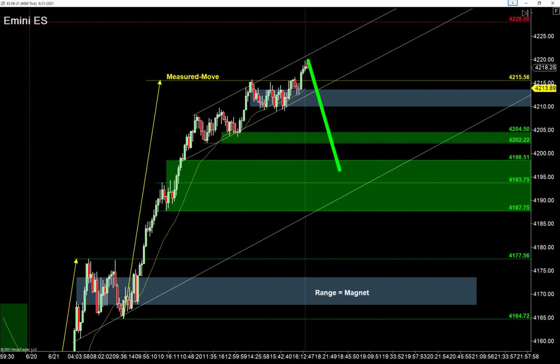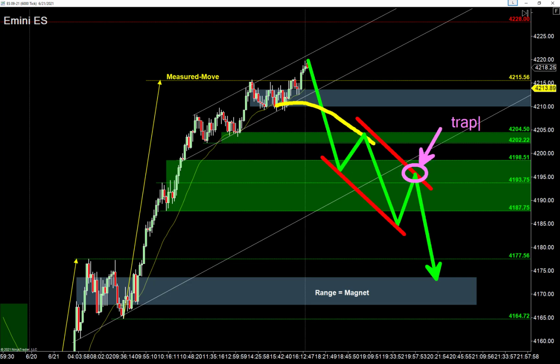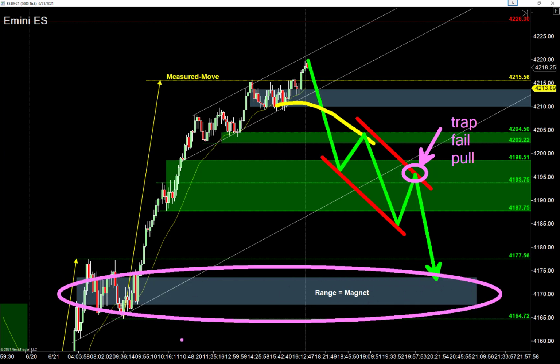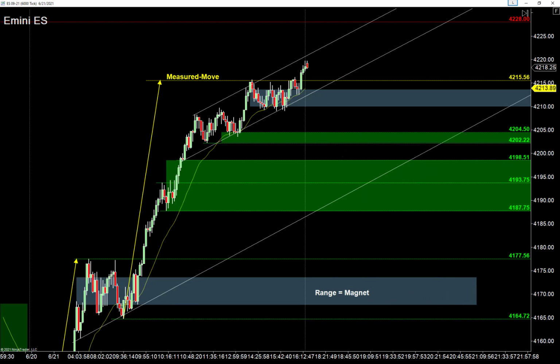But if we can get that deep pullback, and if the buyers, or should I say the sellers, get their act together, hold that pullback and jump off the moving average, now we've got that 1, 2, 3 reversal. We can mark that low. I can mark that high. And again, on a 1,000 tick chart, I'm drilling down, looking for trap entries, failure entries, pullback combinations. And where do you think that target is? Yeah, back to that range. We pretty much started the whole day today back around that 4170 area. That would be an easy magnet here for those bears.